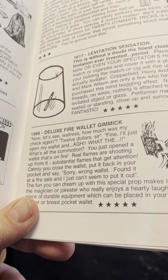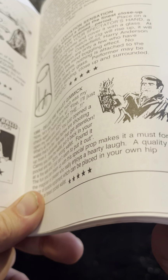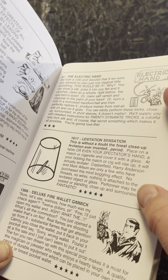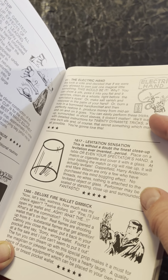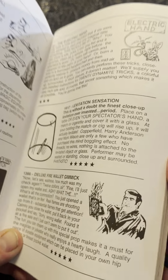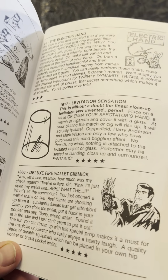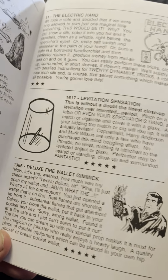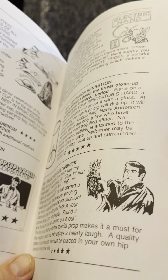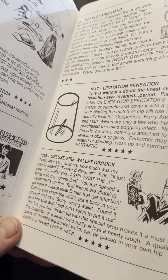A fire wallet, a wallet that catches on fire. Yeah, who would buy such a thing? Oh, electric hand. That's something that every magician knows, but they don't know this name because this company created their own names for a lot of basic stuff. But yeah, if there's a magician watching this who doesn't know what the electric hand is, you know what it is. If you know how to vanish a handkerchief or a cigarette in your bare hand, you know what that is.